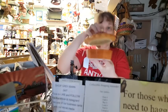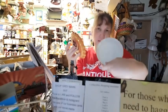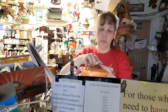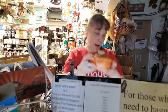And we have little sachets that you can put in there. Even if you wanted to put anything that's got a scent on it, like a scented soap or whatever, that will bleed through there. And that's just $5 for this cute little apple pie dish.